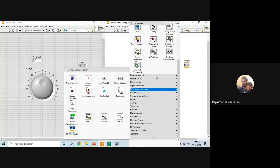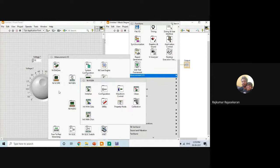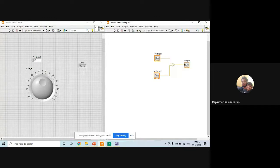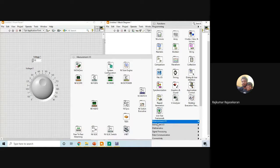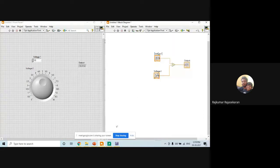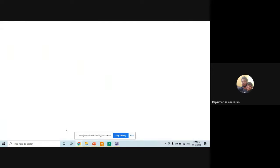If you want to interface with some hardware, you have hardware toolkits as well. For example, if you want to interface with a DMM, power supply, oscillator or oscilloscope, you have certain hardware which we can communicate with. The drivers will also be available in LabVIEW, and that will interact with this portion.